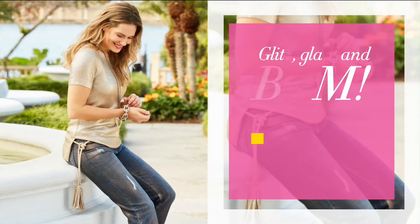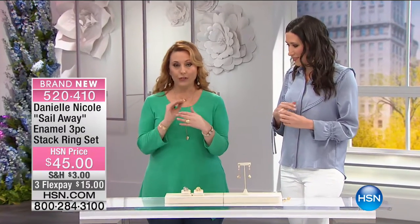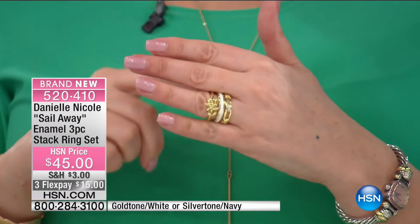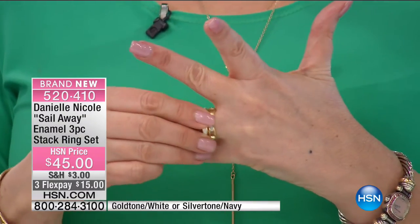Okay, so we're gonna continue on with the show, and we're gonna talk about the ring. So this is a stackable. Stackables have been on trend. We've all heard about stackables. So for $45, you're getting a set of three, and they're enamel. So you have a choice of the gold tone white, which is what I'm wearing, sizes 5 through 10. And then there's also silver tone navy.